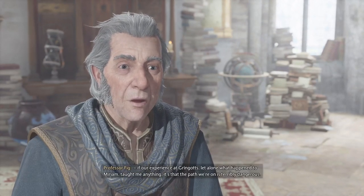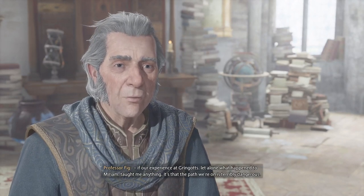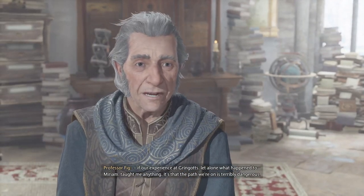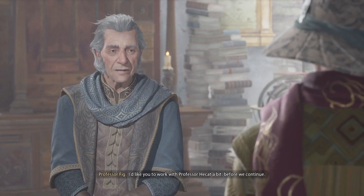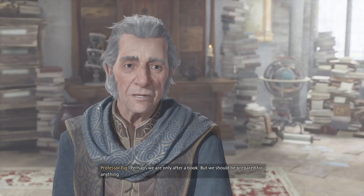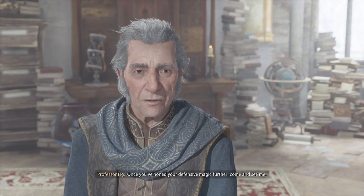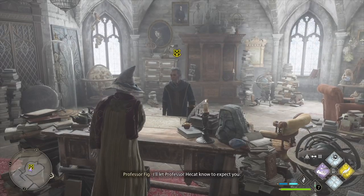But if our experience at Gringotts, let alone what happened to Miriam, taught me anything, it's that the path we're on is terribly dangerous. I'd like you to work with Professor Hecate a bit before we continue. But sir, how dangerous could the library be? Perhaps we're only after a book. Perhaps we are only after a book, but we should be prepared for anything. Once you've honed your defensive magic further, come and see me. I'll let Professor Hecate know to expect you.